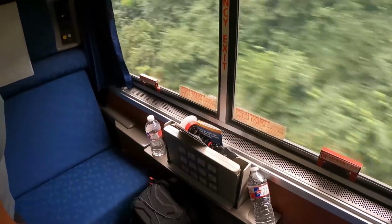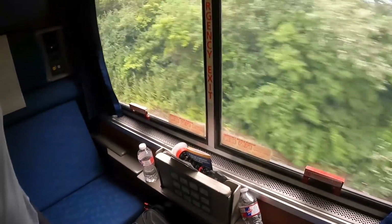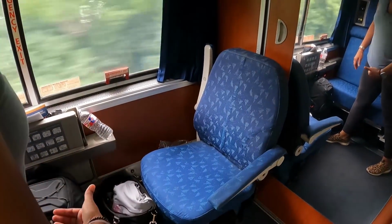Another thing about the bedroom is you do have a couch for the daytime, and the thing I like about this is that if one person wants to be sitting, they can sit, and the other person could just lay down, take a nap on the couch. You don't have to have the beds all made up for someone to lay down, and they don't have to go up to the top bunk.